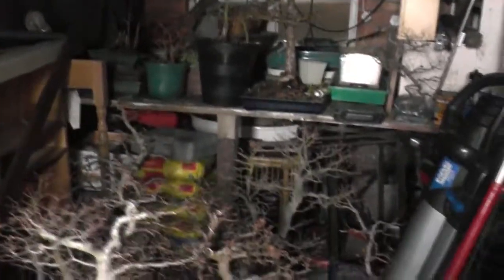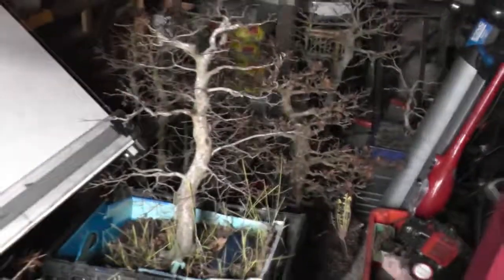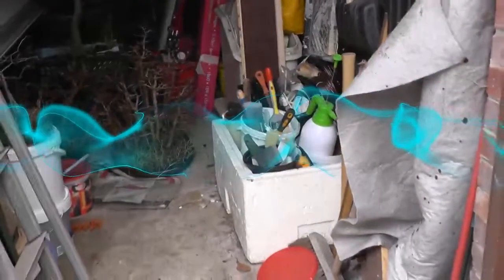I need to paint some of the bonsai benches as well. I did 3 yesterday, so we've got room to get those out and get them on the benches, and once I've done that we'll be able to put the rest on display.